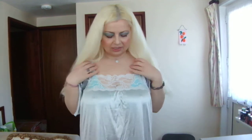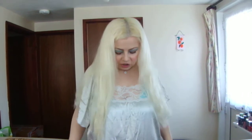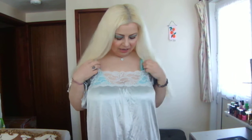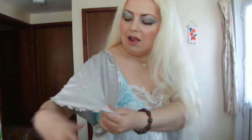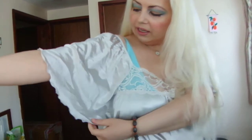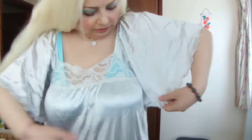And this is something I received as a gift a couple of years ago. It's actually silk, and it's something like a night dress with lace detail here and with trim in here. As you can see, it's like a butterfly here.